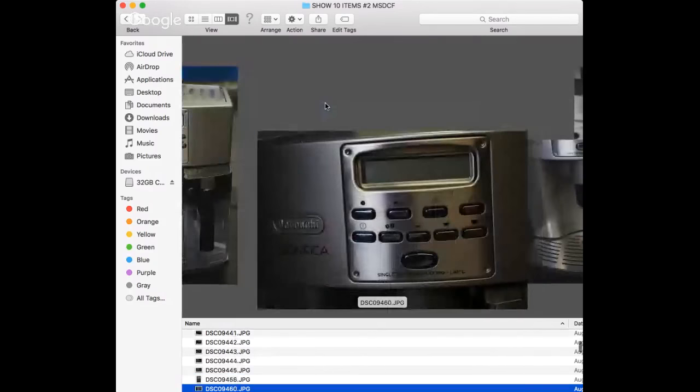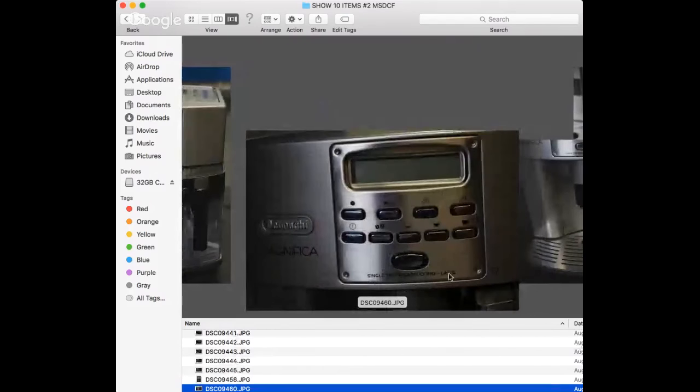So let's look a little bit closer into this machine. Single touch cappuccino, latte, blah, blah, blah. Single touch, right? Talk about some lazy people. But quite honestly, not poking fun, I don't want to make any of that stuff either. So if I could have a single touch machine, I think it'd be great. I just don't want to clean anything. I'm a guy. I don't like cleaning anything.